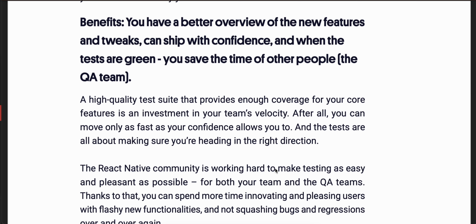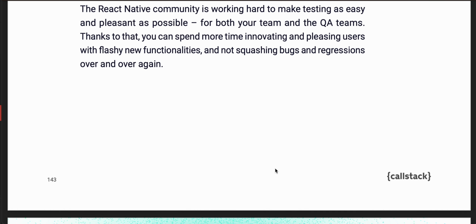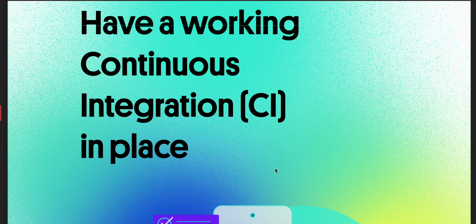The React Native community is working hard to make testing as easy and pleasant as possible for both your teams and QA teams. Thanks to that, you can spend more time innovating and pleasing users with flashy new functionality, and not squashing bugs and regressions over and over again, having a continuous integration in place.